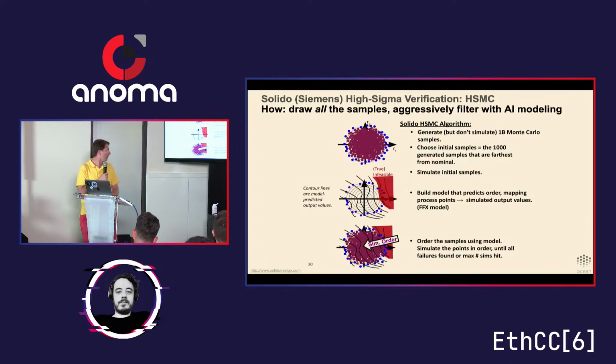We needed new tricks. And we found in this case, one example, what you could do is you say, okay, I know the design is around 4.5 sigma, so I only need 1 million simulations. So I just need to figure out which simulations I really, really need to simulate to verify. So you take a million Monte Carlo samples here, you don't simulate them, and then you take the ones farthest from nominal, because those have the highest chance, roughly, of failing.